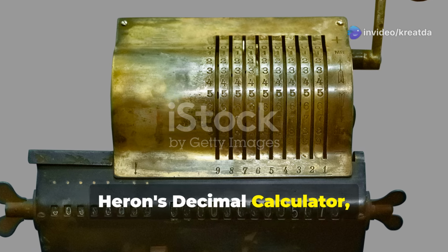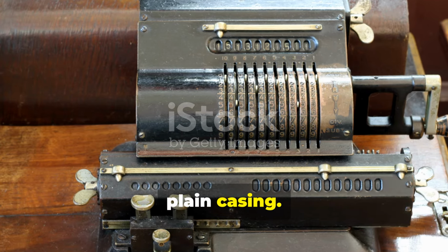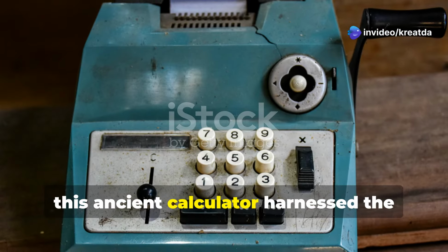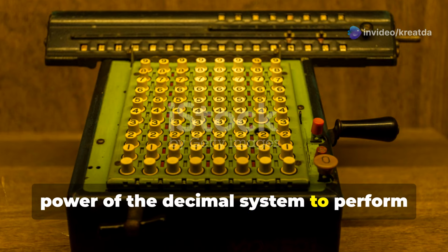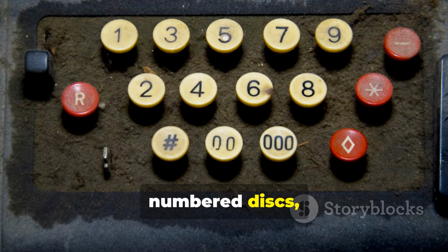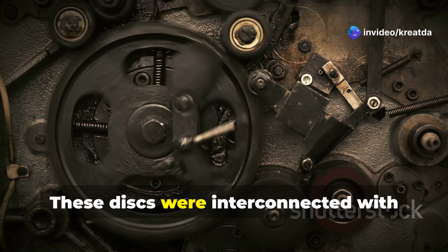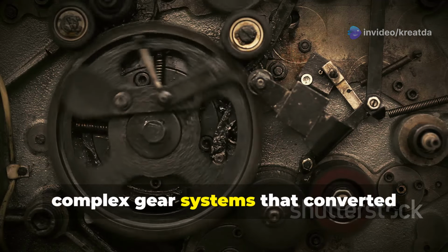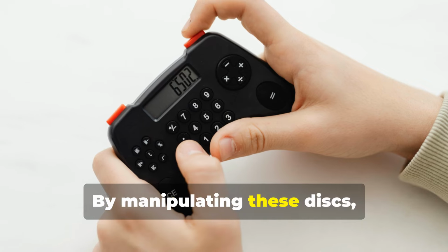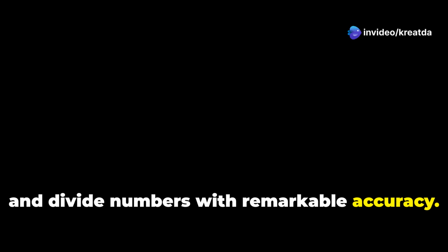Heron's decimal calculator, while simple in appearance, hid a sophisticated mechanism inside its plain casing. Constructed from wood, bronze, and a complex system of gears and axles, this ancient calculator harnessed the power of the decimal system to perform basic arithmetic operations. The device consisted of a series of numbered discs, each representing a different place value in the decimal system. These discs were interconnected with complex gear systems that converted rotations into numerical calculations. By manipulating these discs, users could add, subtract, multiply, and divide numbers with remarkable accuracy.